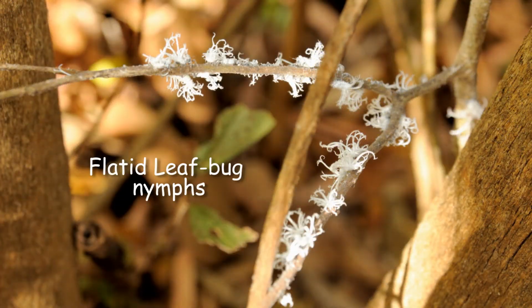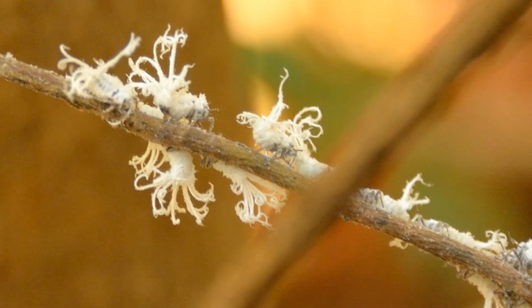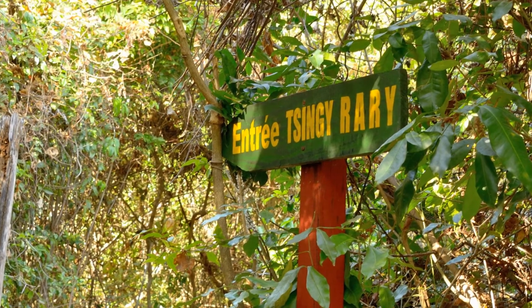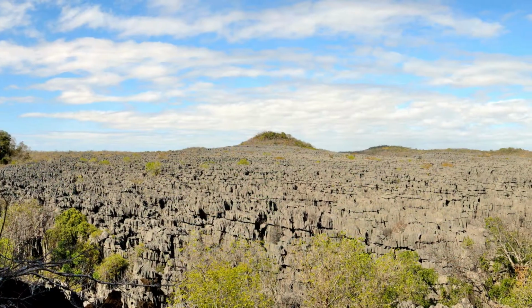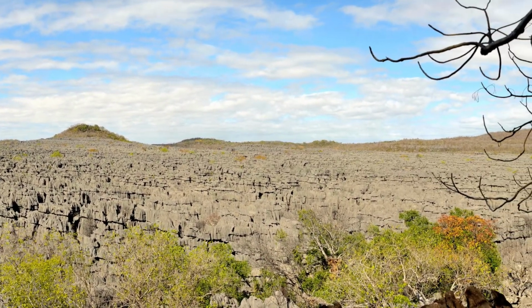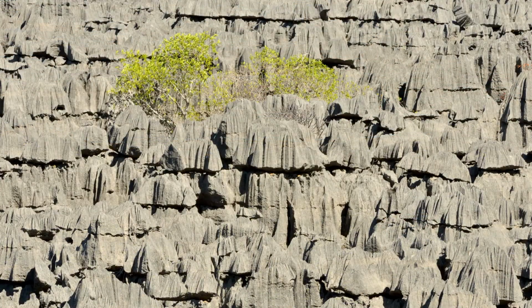These strange bugs excrete a white waxy substance that looks like feathers. When a bird grabs one, all it gets is a mouthful of wax. The entrance to the Tsingy. It's a strange, otherworldly landscape. The Tsingy is a rock formation of eroded limestone.